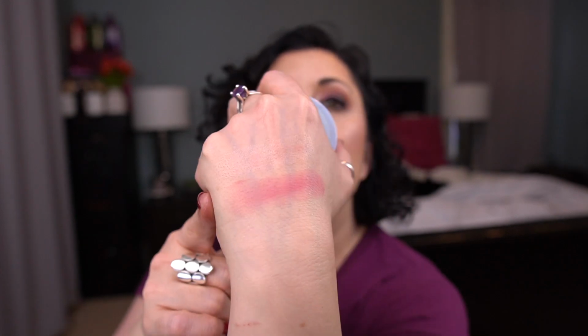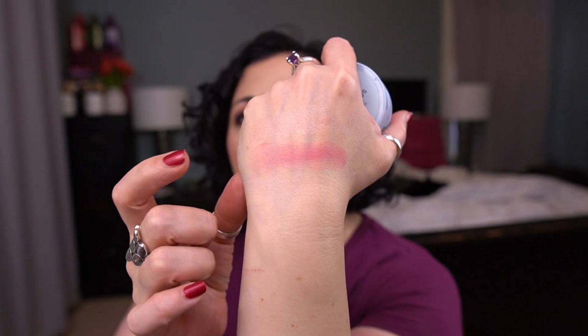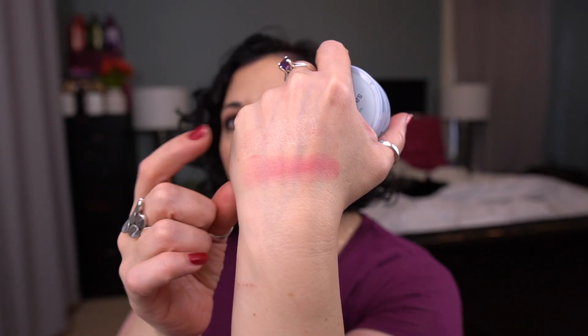So I'm kind of working on the highlighter exclusively right now with the cream blush here and there. And I just realized I talked about the other cream blush I'm working on, not this one. This is also a usage goal. So 14 uses left on the blush and 12 uses left on the highlighter.